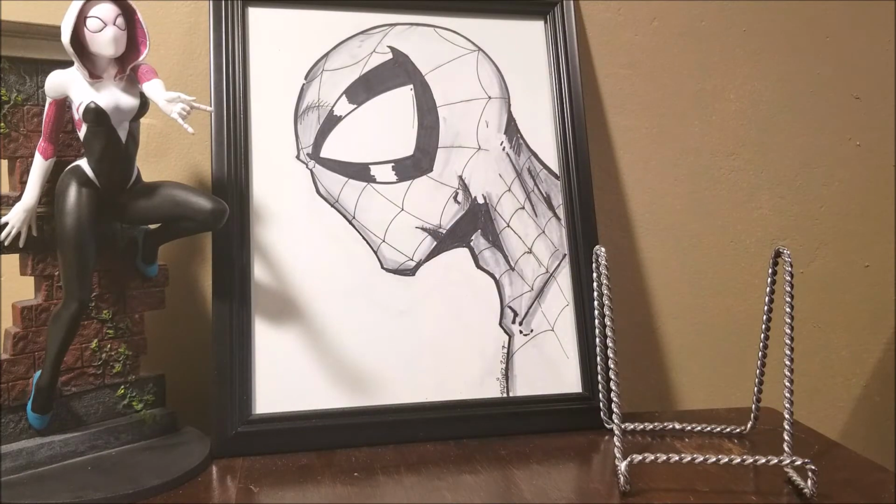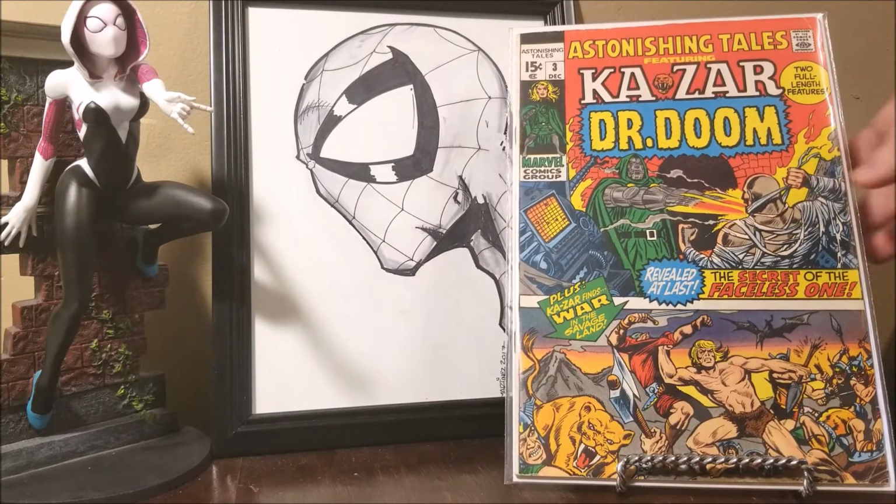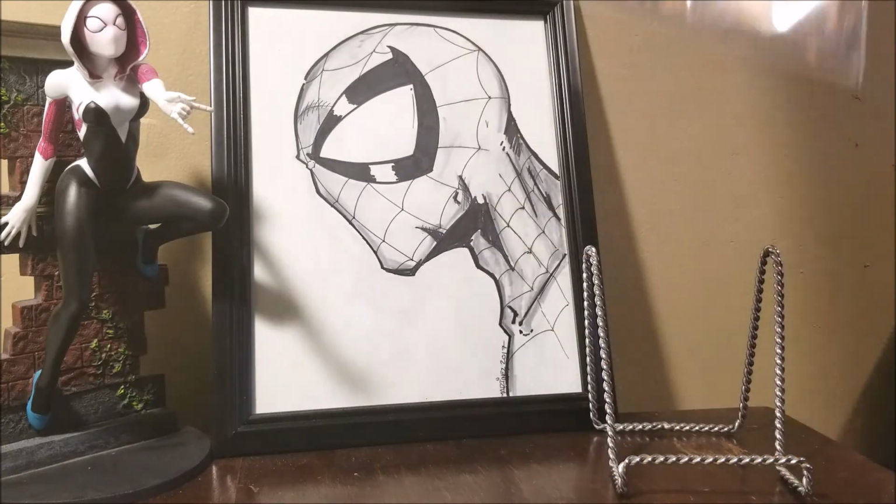First up, Astonishing Tales number 3 from December of 1970. Great Doctor Doom cover, love the cover. It has a minor first appearance. His first appearance is Aladane, who is Polaris's alleged sister. Also kind of a big deal in the Savage Land, but again, it's a minor key. Nothing to write home about, just a really cool Bronze Age book.